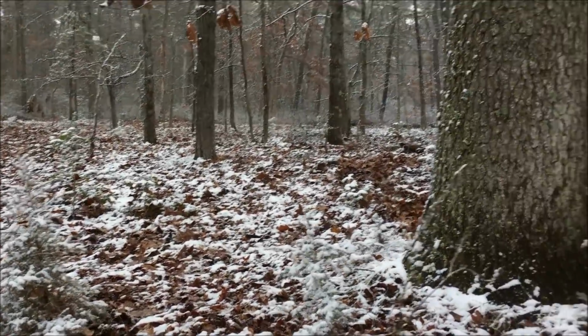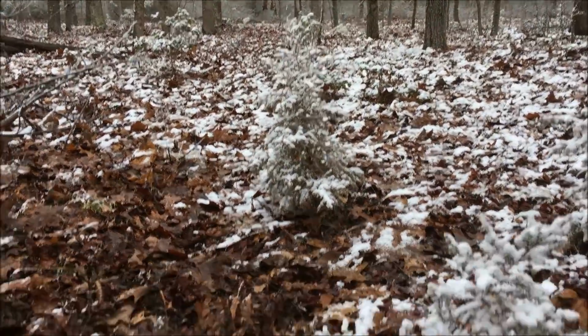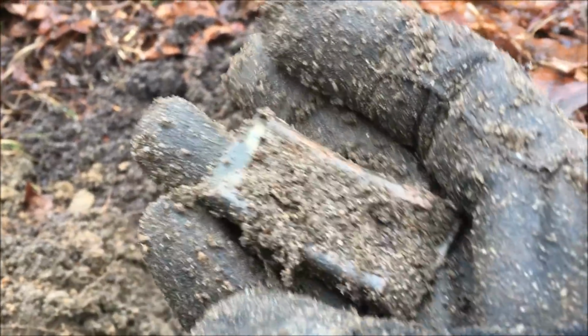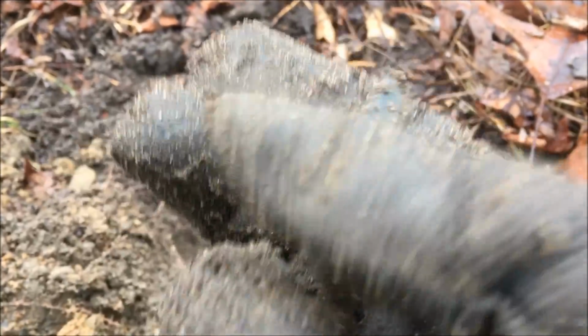Well, it's still snowing. Not too hard. Just a light drizzle. Look how pretty it looks on these little trees though. Anyway, had a good signal here and I dug down. It's a belt slide. I thought it was going to be a Cub Scout belt slide. That's the kind of model it is. Oh, there's a marking on it. Hold on. Looks like a J.